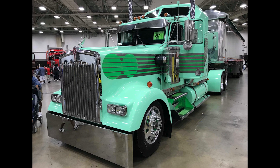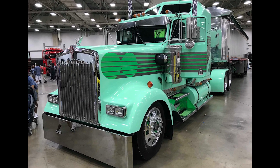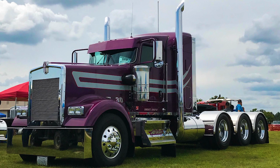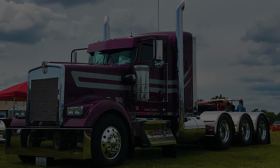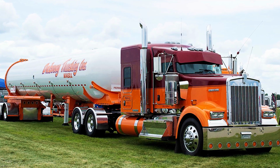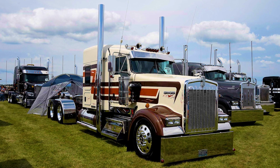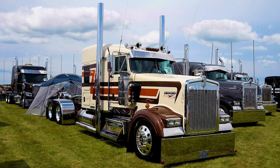Since 1998, the Kenworth W900 has stayed essentially the same. Besides updates to the interior to introduce a new, more modern dash and emissions-compliant power plants, the W900B and L models look almost identical to their brethren of the 90s. But maybe that's why they're loved by so many drivers.